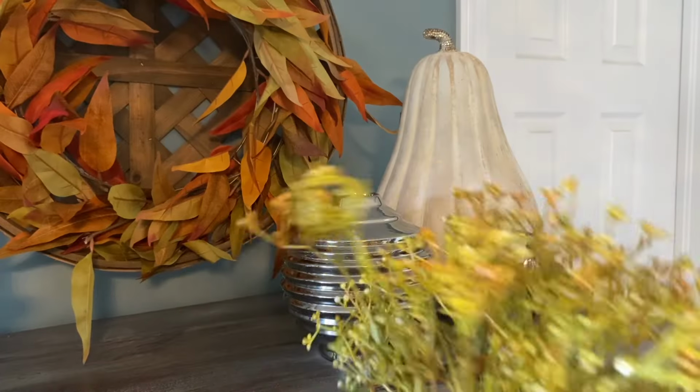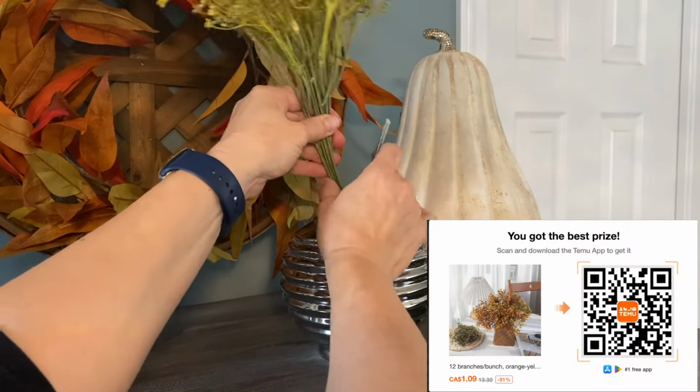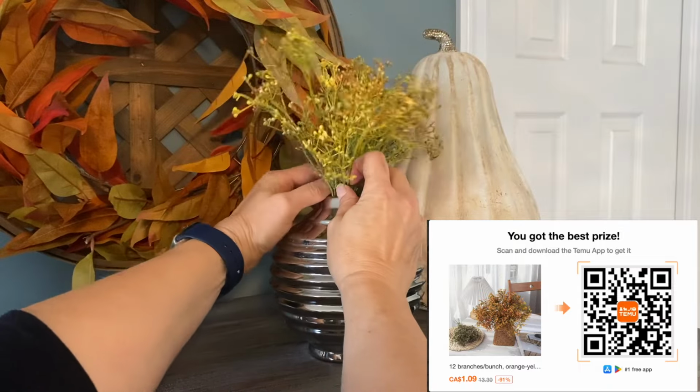Another silk floral item I grabbed are these orange and yellow branches. There are 12 in the set, and they're so pretty and unique. Also very affordable, which is always a win in my book.